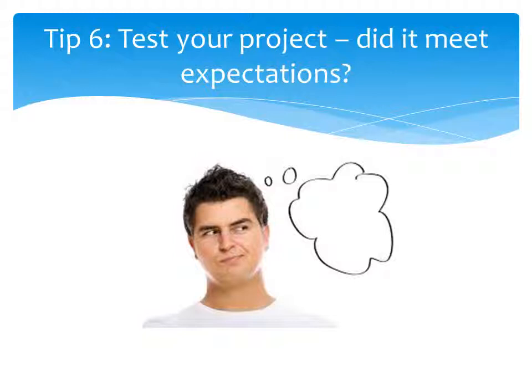Project evaluation is an extremely important way to close the project. Compare victories and disappointments, planned ROI versus actual ROI.